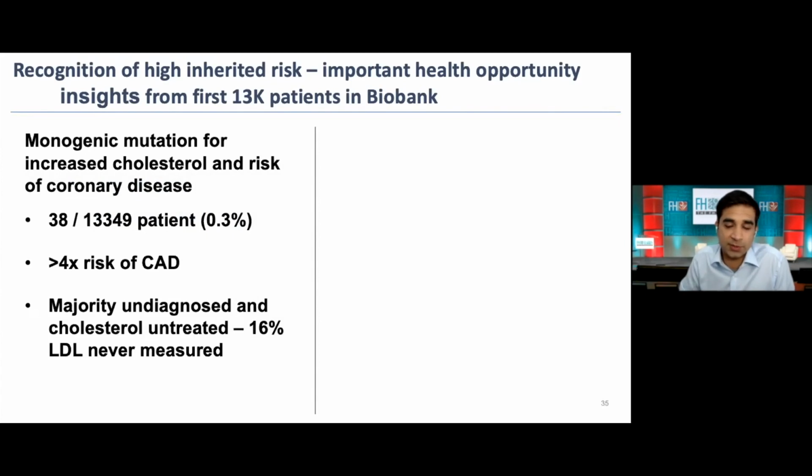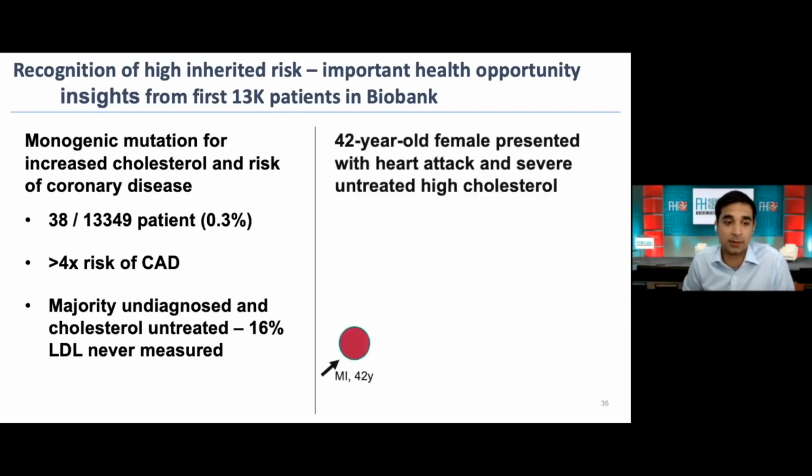But what was really interesting is we were able to look back at their medical record. And we found, and this is consistent with what the FH Foundation and others have found, that the majority were underdiagnosed and the vast majority had cholesterol undertreated with respect to where we need to get patients. In fact, 16% of these people, even though they had this very high risk variant, had never had their LDL measured in clinical practice. We don't even know what it was.